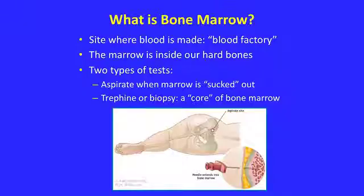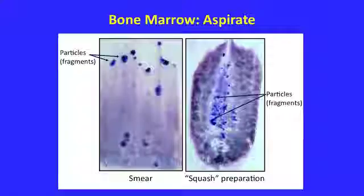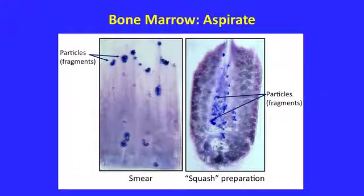I don't need to go through this because Kate has, and she's used the very term that I use, that the bone marrow is the blood factory. It is where our blood cells are made. And when we have a bone marrow test done, there are in fact two types of test. The bone marrow aspirate, where the sample of the bone marrow is sucked out, if I can use that term, using a needle and a syringe. And the trephine, or a biopsy or core biopsy, where a piece of the bone marrow is removed, a little like removing the core from an apple, as Kate mentioned.